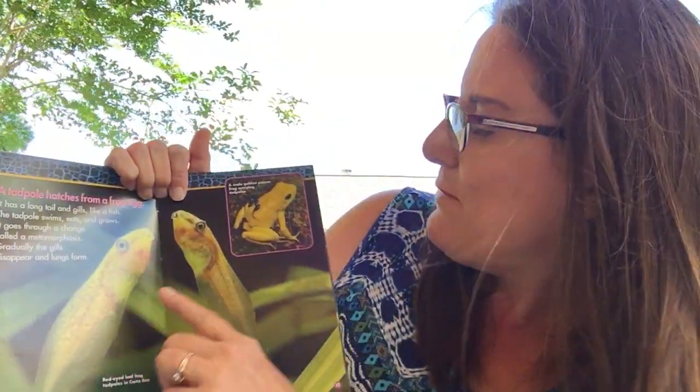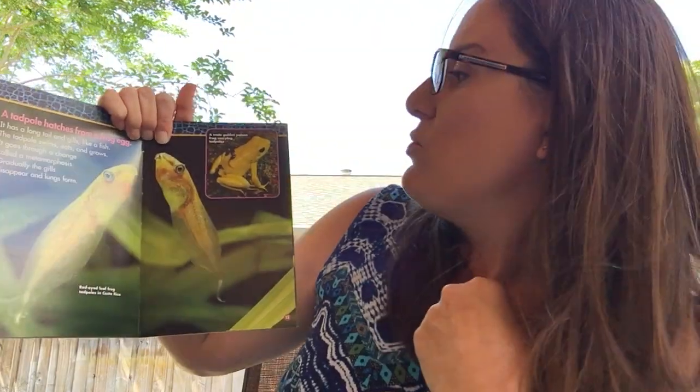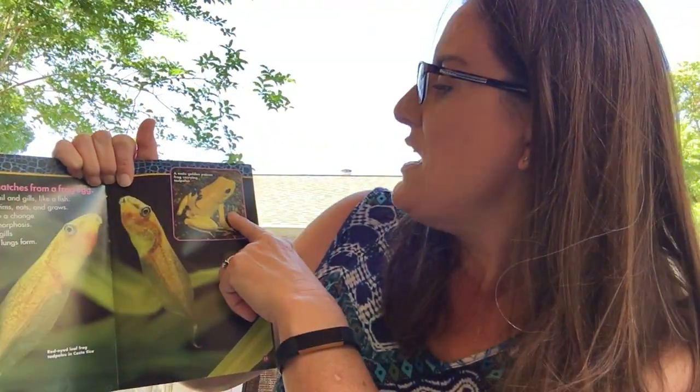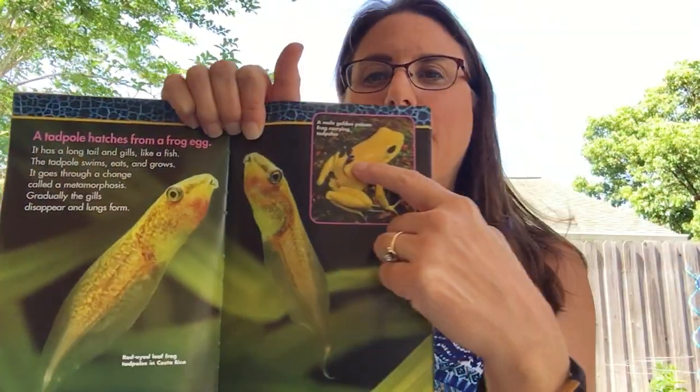What's going to happen is it's going to start getting the gills, which is what you have on a fish, where the water goes through and they can breathe through that. They start to disappear and you start to get lungs, like you have in your chest, which is what can hold the air and how you breathe outside of the water. This right here is a male golden poison frog, and it actually has tadpoles on its back.